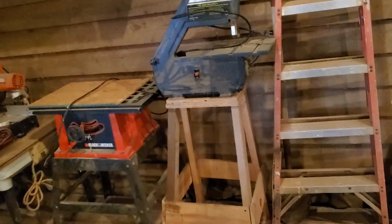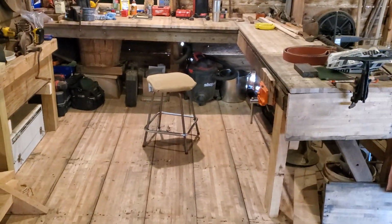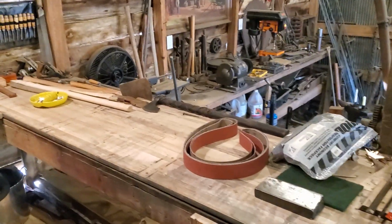Walk up here to my newly remodeled second section with my new floor. It was a dirt floor before. This is now going to be my woodworking area.